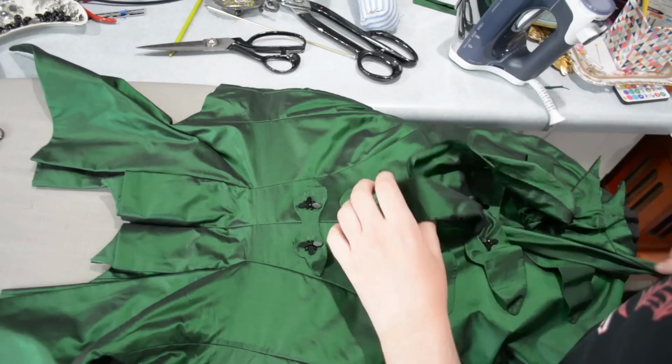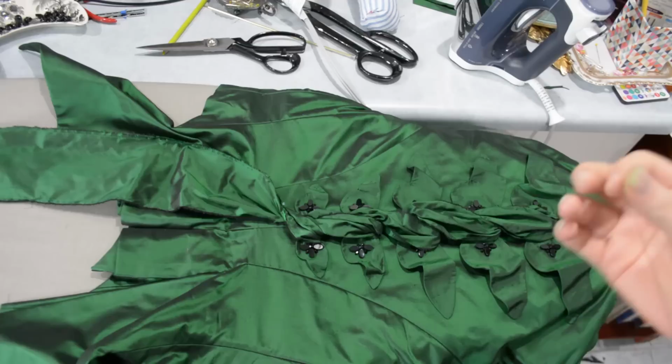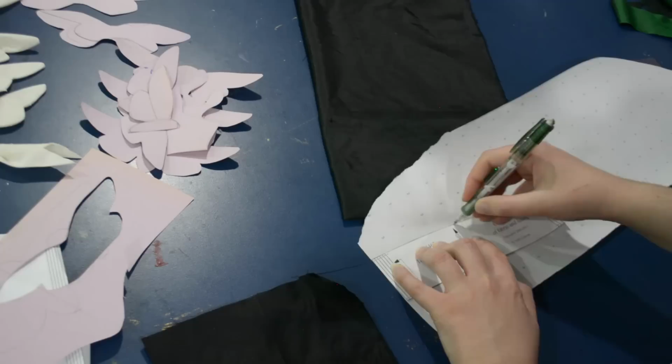And then finally, with my cicadas attached, I could loop the ribbon through properly this time. And then I just gathered it at the top and bottom and stitched the top and bottom of the ribbon down, because it otherwise is held in place by the cicadas themselves, of course.